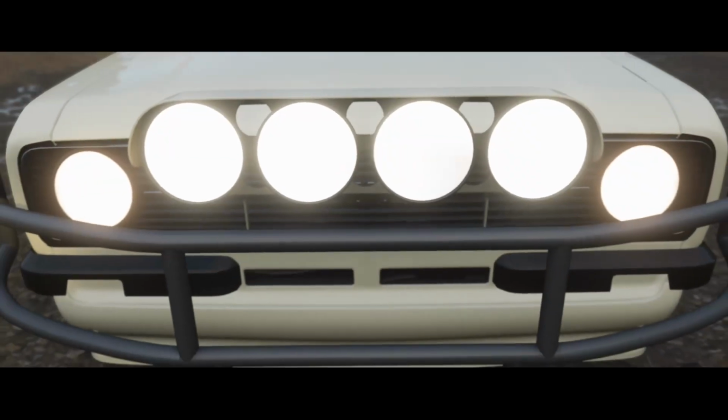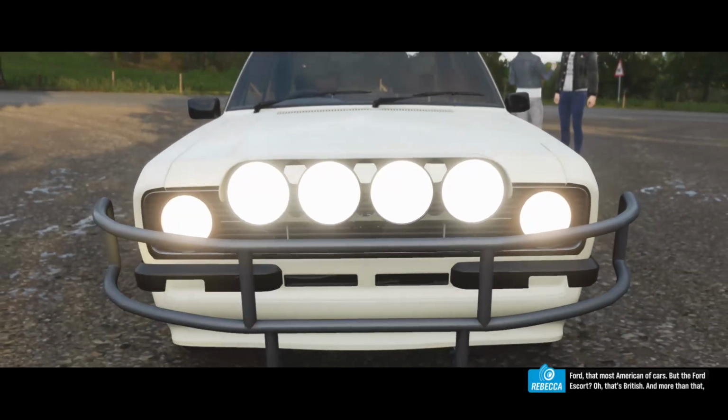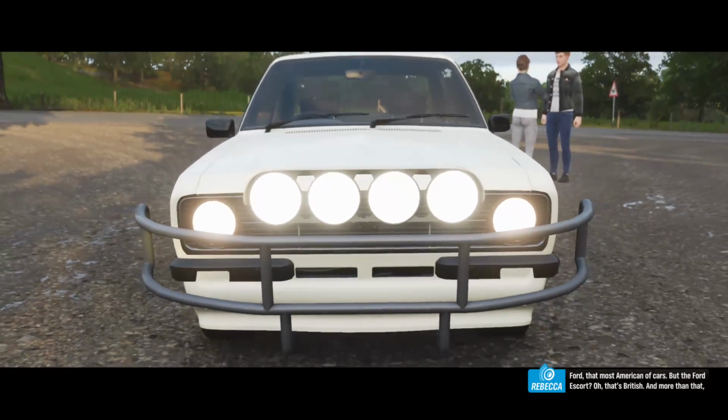I wonder what next part of this mission is going to be there. Ford. Or is it a Lancia? Oh, American, yes, Ford. But the Ford Escort, oh, that's British.